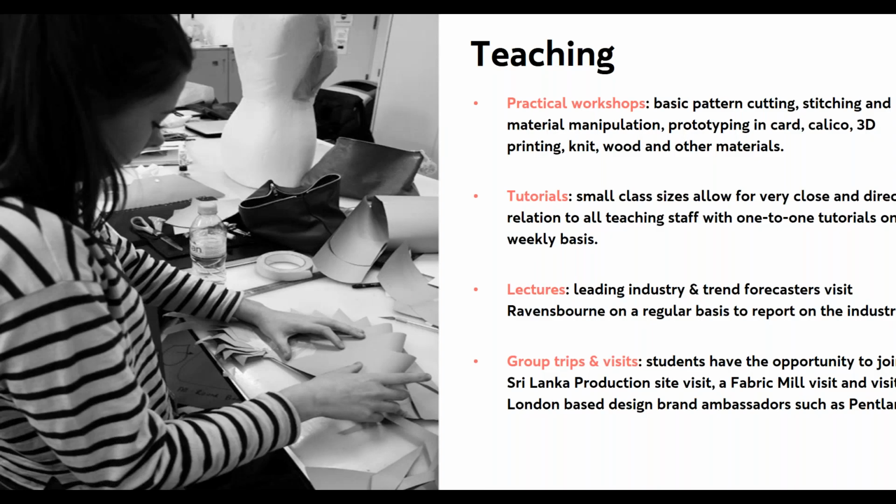Our teaching is very much comprising of practical workshops, so you have to be a hands-on person to be succeeding in this course, but of course we will help you in any respect of that, and we will ask you to be manipulating materials, to print, to knit, to work with textiles, but with all kinds of hard materials as well. And we have workshops that facilitate for you to explore the whole range of these.